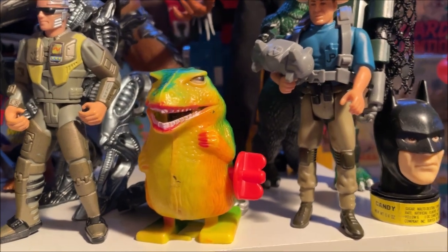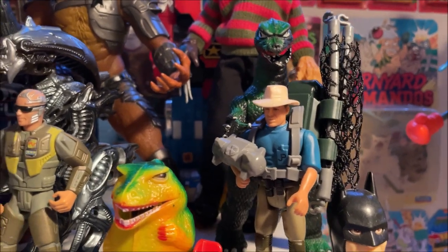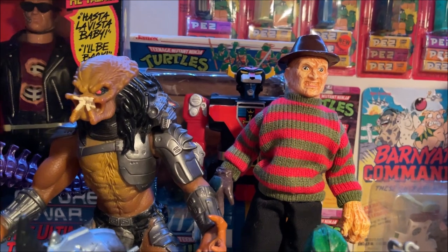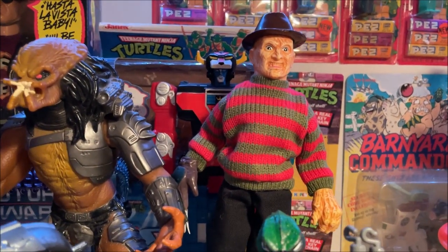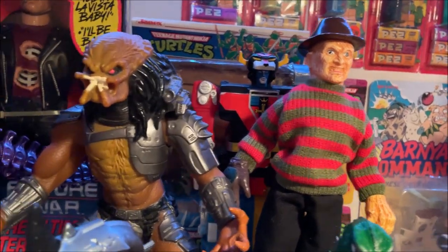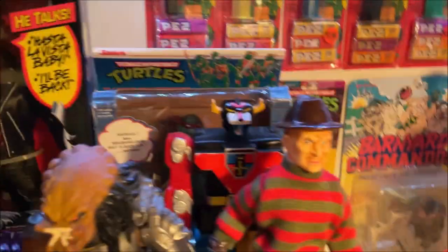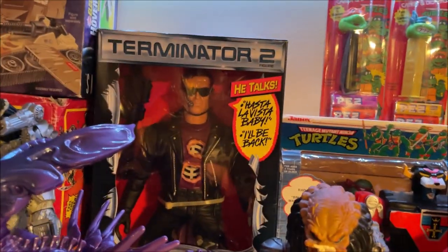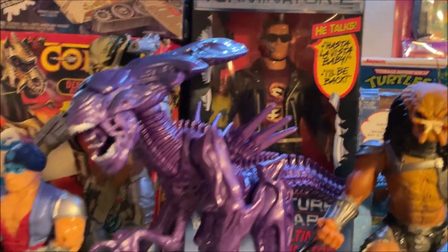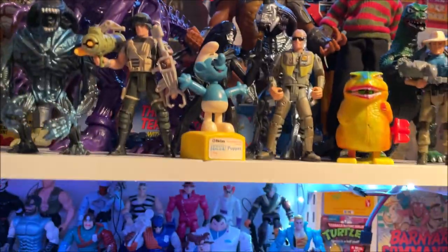Little wind up robot. I think he actually still sparks. I had that when I was a kid. Random Jurassic Park. There's the Freddy Krueger figure. It's kind of like a makeup effects doll that they were going to make various figures of, but they only made Freddy. And I think that's the toothbrush back there. There's a big Terminator 2 Arnold Schwarzenegger figure. Yeah, so this is kind of like an early 90s shelf, really, for the most part.